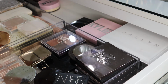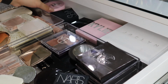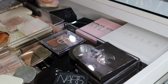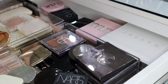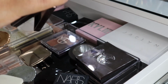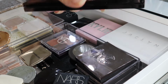A NARS, this is the All Day Luminous Foundation Powder in Santa Fe. Really nice shade for me. A Kylie powder, setting powder in the shade Yellow. And then my Hourglass Veil Translucent Setting Powder. And then a Becca palette. This is the Ombre Rouge Eye Palette. So basically all browns, neutrals.